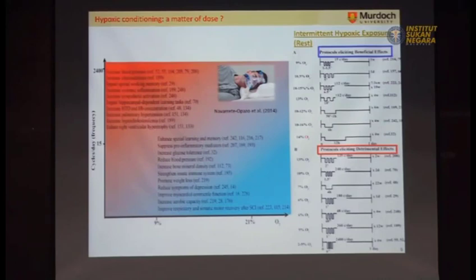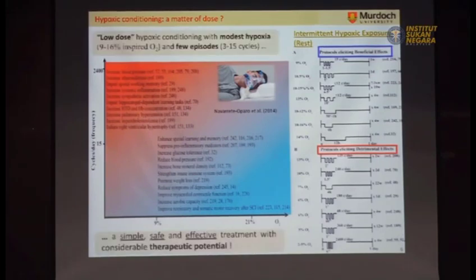On the other side, if the exposure is moderate, somewhere between 10 to 13%, if the number of cycles is between 10 and 15, yes, that's what we describe as the low dose hypoxic conditioning. So we will be in this zone here, right, between 9 and 12% of oxygen with a cycle number like 10 to 15. Then we're going to get some positive adaptation. So it's important to realize that it depends on the dose, right, like the severity and also the cyclical number of exposures. It can be positive or it can become negative, right? So we need to play with that to try to prescribe what would be the best exposure.